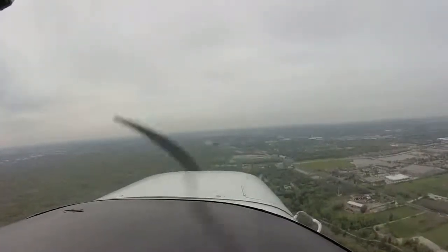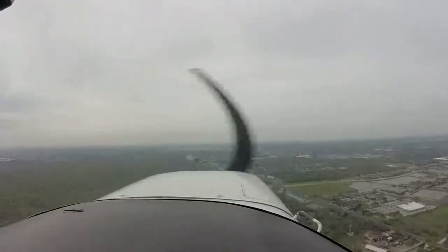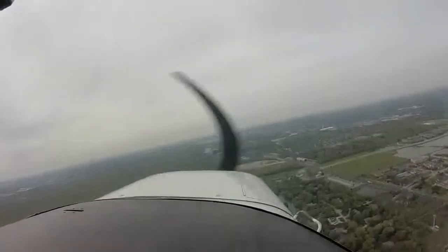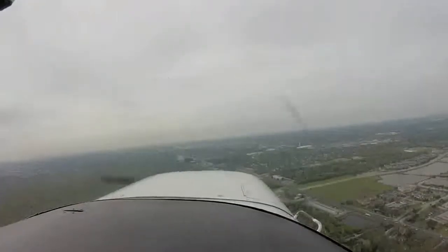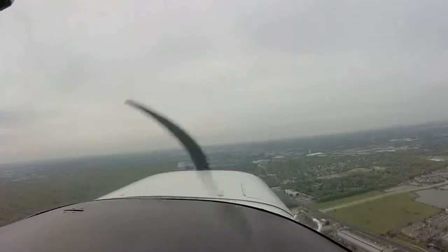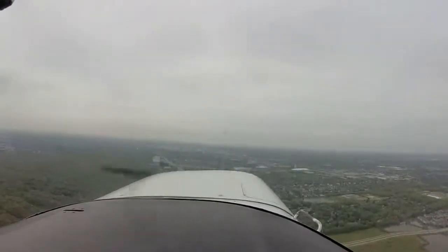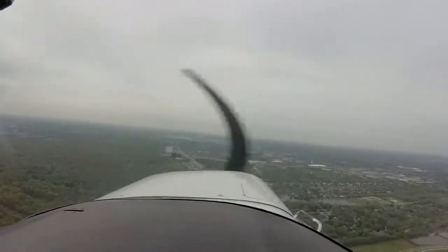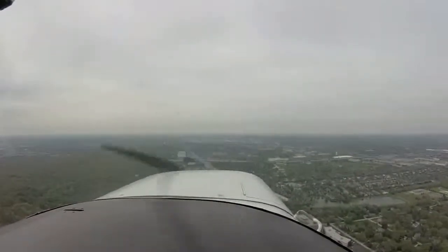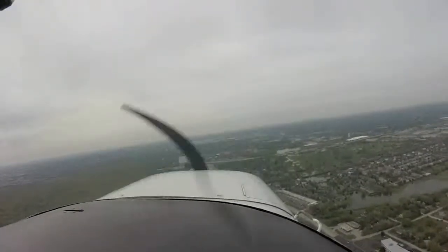1600, trying to level off. Right here. Now I add some power. We'll go back up to like 23, 24. We're gonna fly directly over my house. What are those pictures? Roll off runway 16, clear to land, wind 1308. Land 16, 01 Golf.